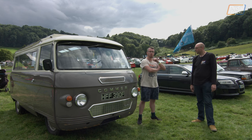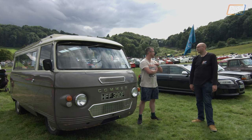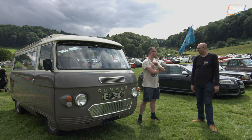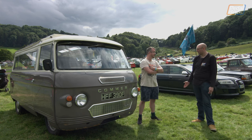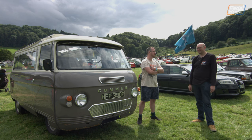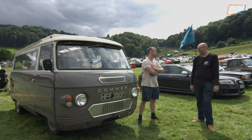So it's a Commer Wanderer. It's a 1725 Hillman engine. Okay, so it's the same as a Hunter and stuff like that. Yeah. It's detuned for the Commer van. They're 58 horsepower, because obviously it needs less power. Yes, sure. So 58 horsepower, 4-speed manual. 5-to-1 ratio rear end.